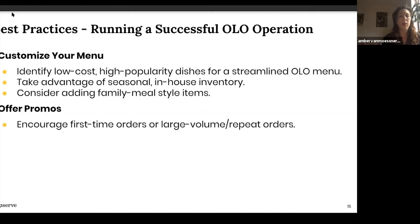Another thing we talked about a little bit is customizing your menu. How do you identify the low cost, high popularity dishes that can help you streamline your menu? You want to take advantage of what you already have in-house, what's lower cost in terms of inventory. And another thing we didn't get a chance to touch on is family style meals. What can someone order with one click for four people? That'll also help drive up your total revenues if they're ordering larger ticket items.